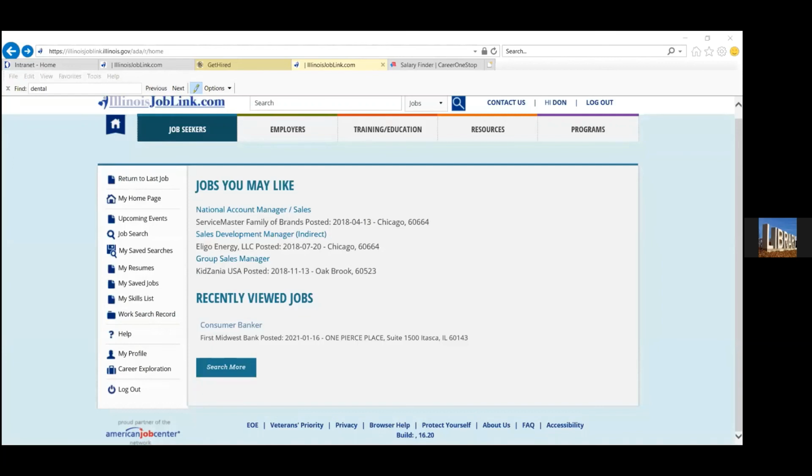This is what the new gen Illinoisjoblink will look like later this year, which will have links to Illinois Worknet and a whole bunch of other information. It's much more user friendly, and I'm very excited to demonstrate this once we have this live. And hopefully Jordan will let me come back and show this once we have this live.